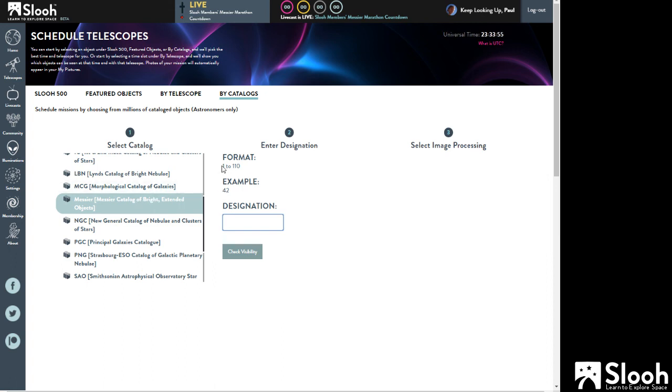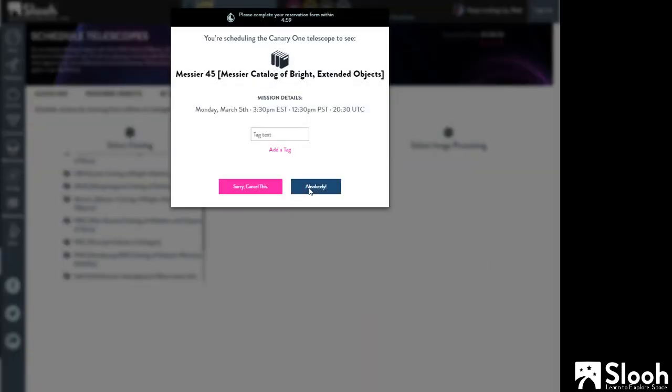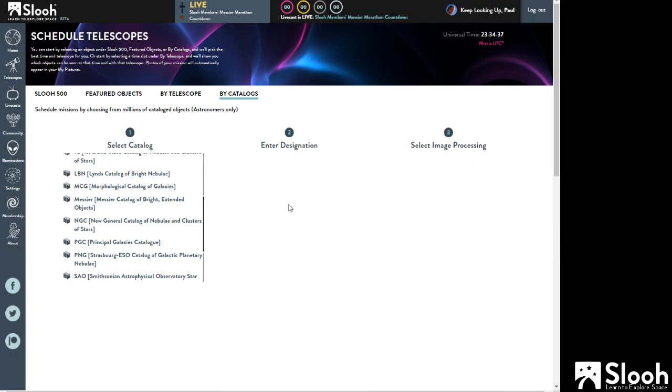The format you want to enter here is 1 to 110. So if you want to do one of these, you could pop in here. Let's go M31, check visibility. Don't let me down now. There you go: cannot be imaged at this time. All right, let's go for another one. Let's go for M45, the Pleiades star cluster. Yes, it is. Open star cluster, I think we'll go for. Or in fact, we want the nebulosity in this. I'm going to talk a little bit more about this later on. Faint nebula, schedule mission.